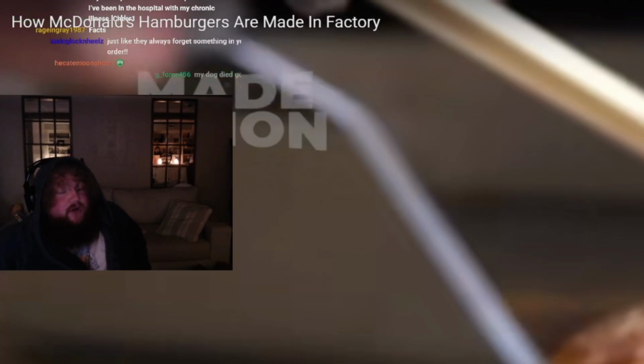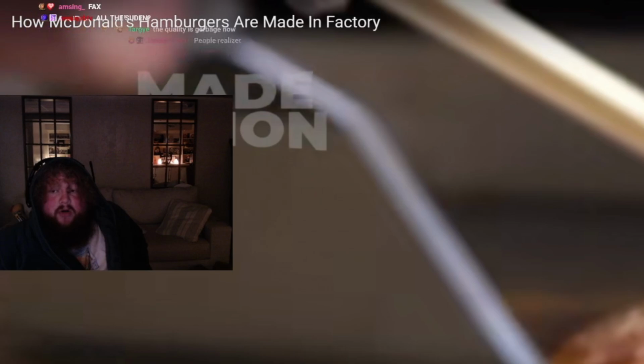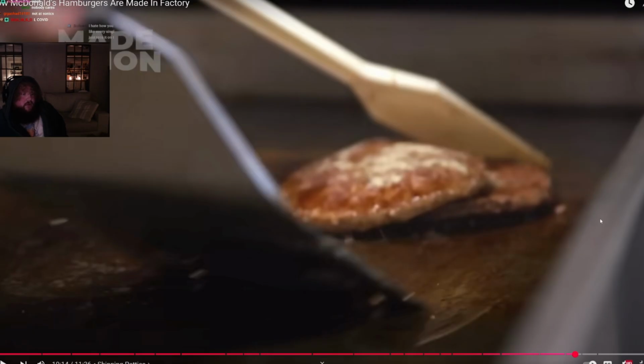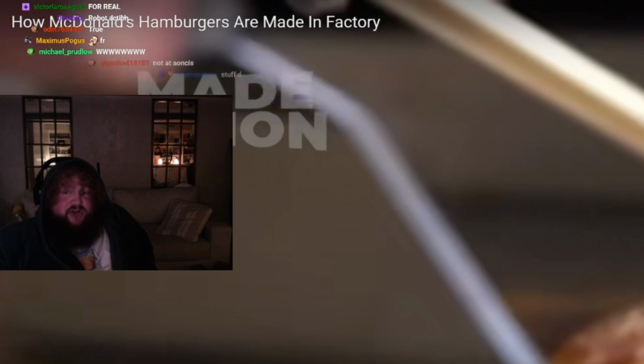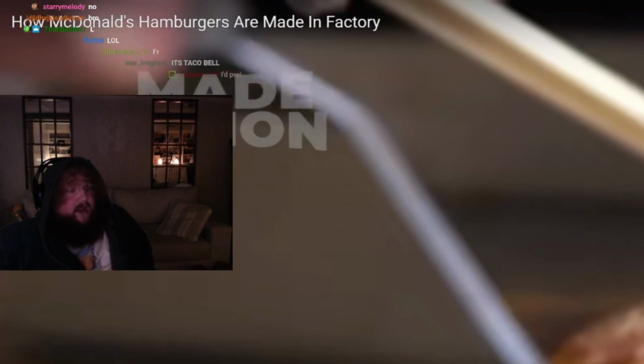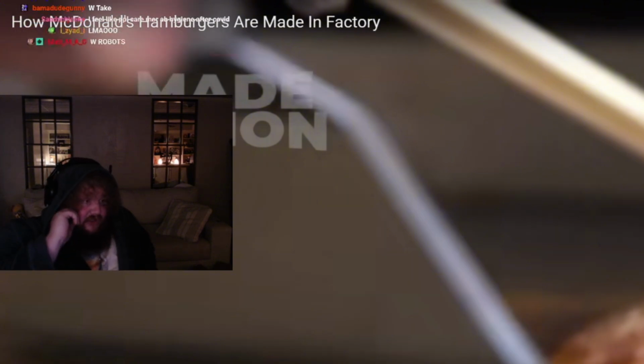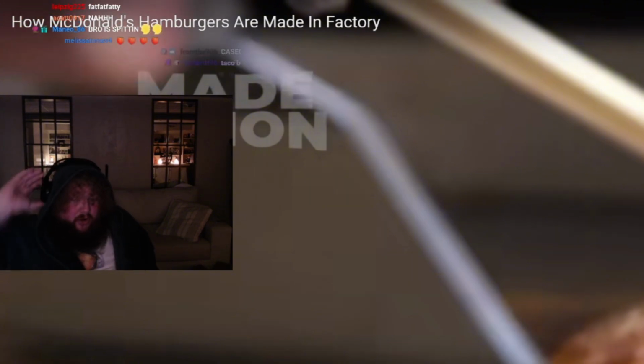Look, I ain't trying to take nobody's job, bro. But you gonna have to put some robots in here and let them cook the food. I'm not gonna lie, just put a robot in there, man. And hire a couple people to make sure that the robots do their job right. So, you know, you ain't got to cost everybody their job. They can just look over the robots and make sure they're all doing right.